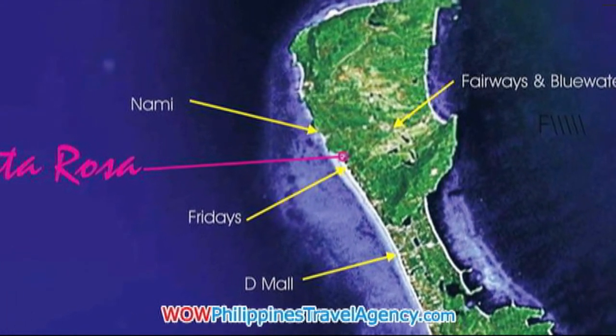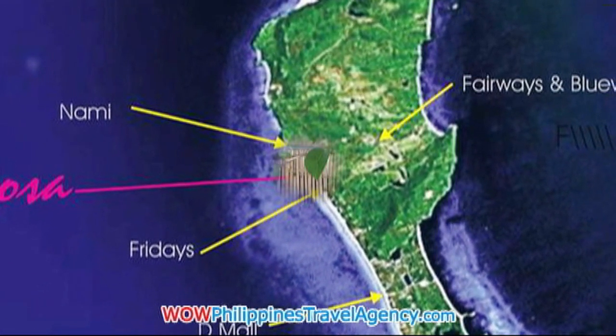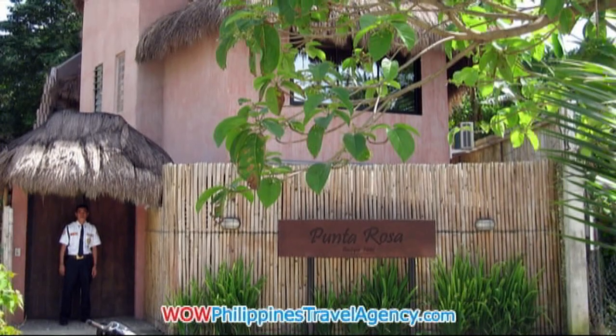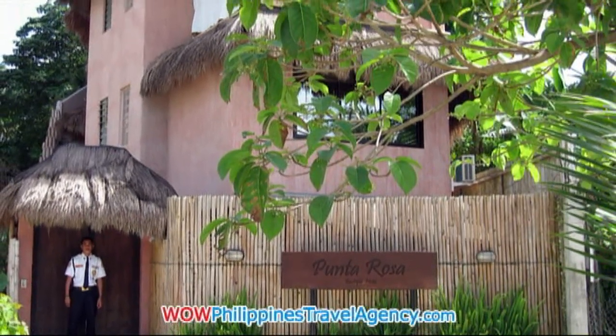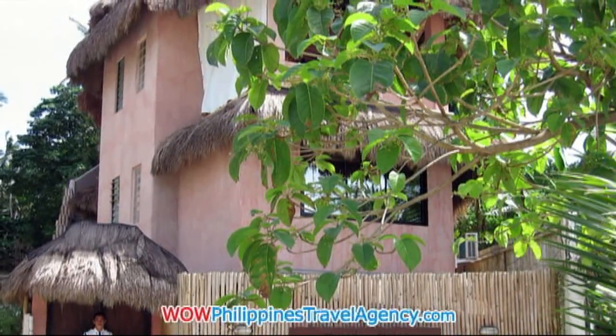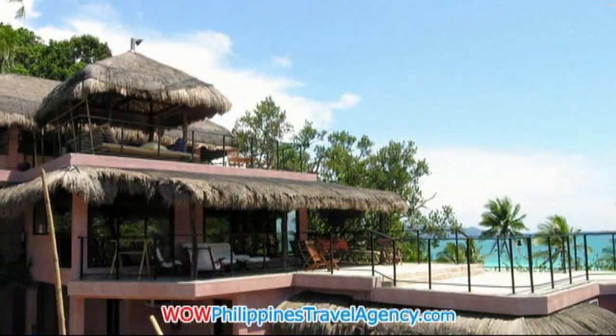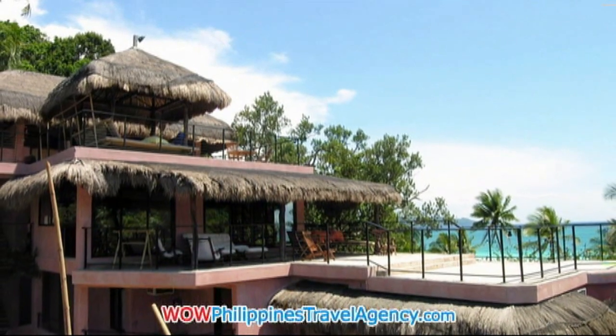Today we're looking at the Punta Rosa Boracay Hotel, an absolute beachfront resort located in Station 1. We're looking at the Deluxe Room, Superior Room, inside the restaurant, and the deck and bar area. This resort is located just a 10-minute walk down the white beach to Station 2, where you'll find vibrant nightlife, restaurants, and the mall.